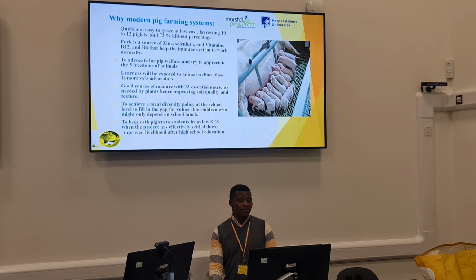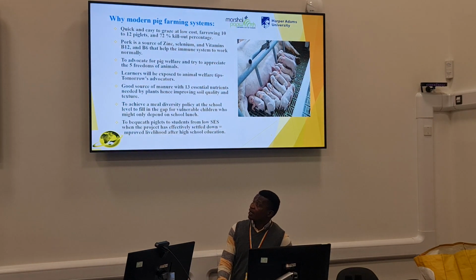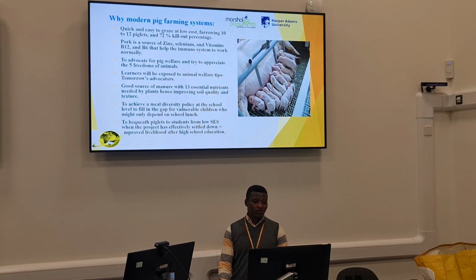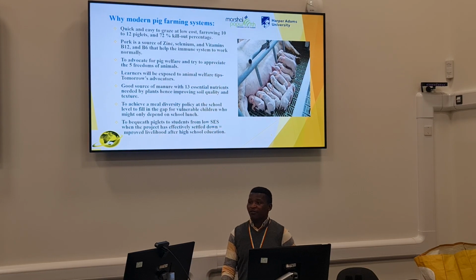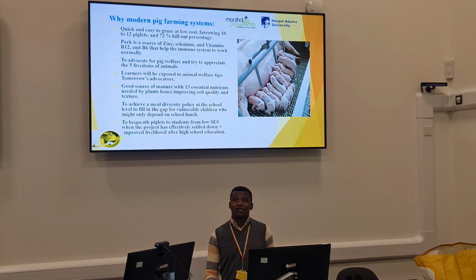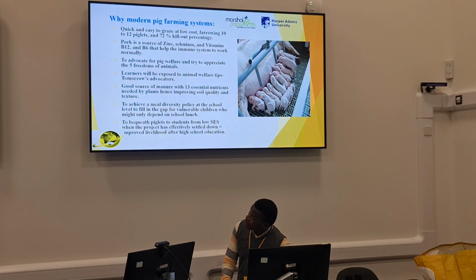To advocate pig welfare and appreciate the 5 freedoms of animals, because back in our country we are not fully appreciating these freedoms. Learners will be exposed to animal welfare tips because they will be tomorrow's advocates. I wish pig farming could be introduced among the subjects taught in curriculums, so that I may kill two birds with one stone.